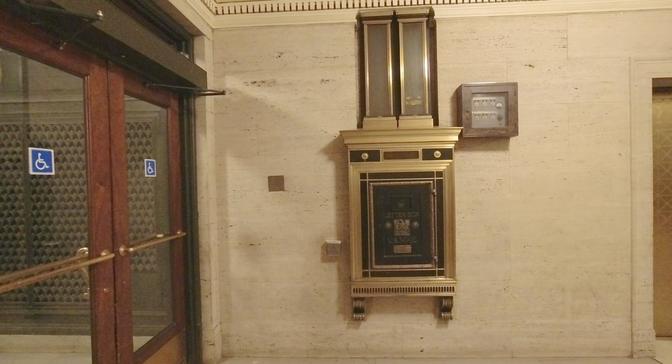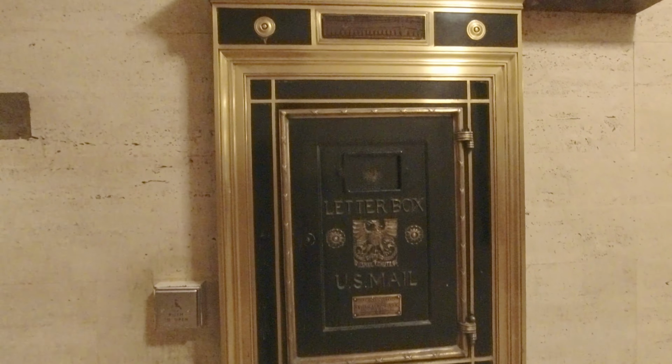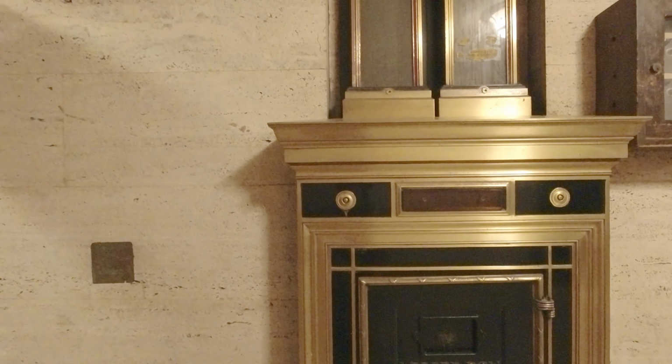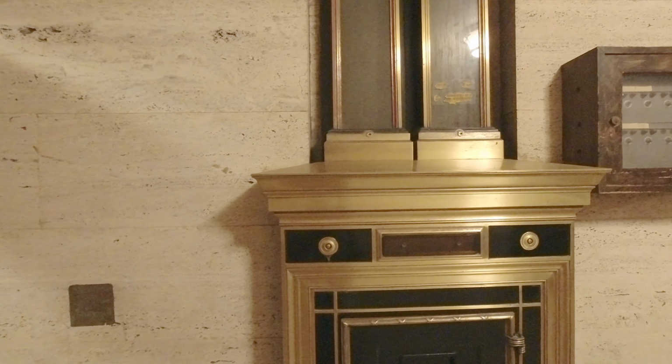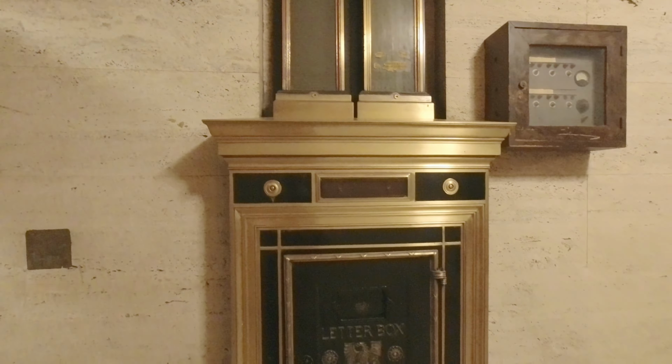So, one of those old letterbox drops for the U.S. mail. So it shoots from the upper level. Drop your letters from up there. Then come down here. Okay, puzzle me this. Grand Hall, Union Station, Chicago. What do you think might have been put in here?